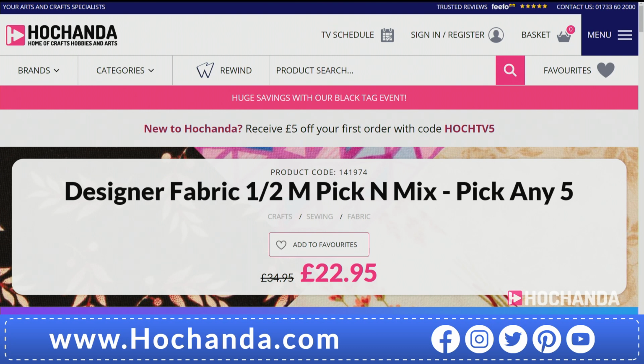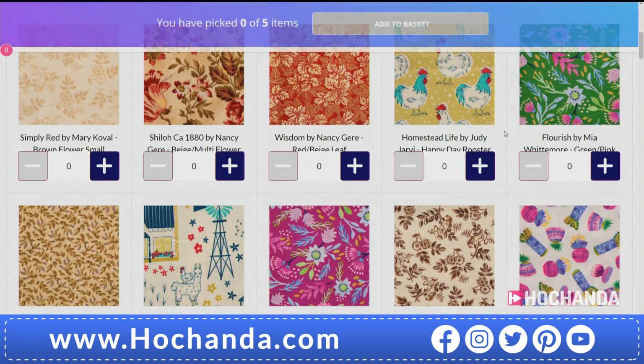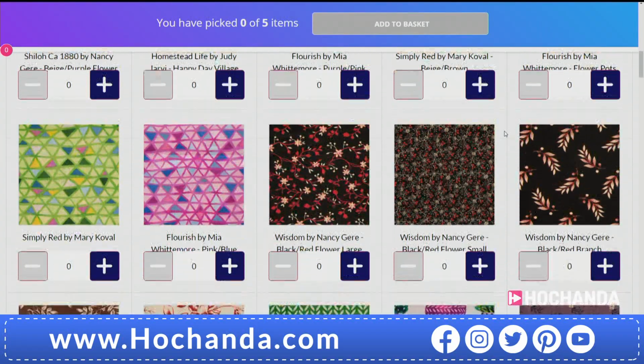Now, these are your designer fabrics. Picking any 5, they are half meters. Oh, $22.99. So, good choices. Picking 5 of those. The hard part, I think, would be picking your favorite 5, because there are so many good ones. There is a lot. So we will let you look at those at your own leisure.